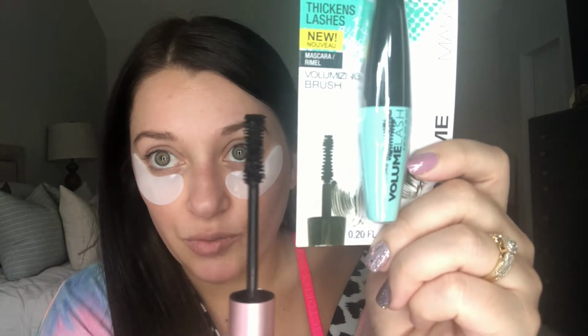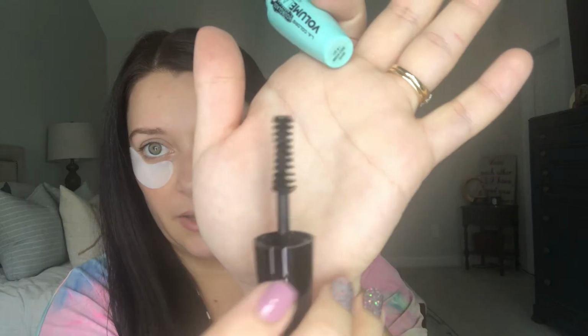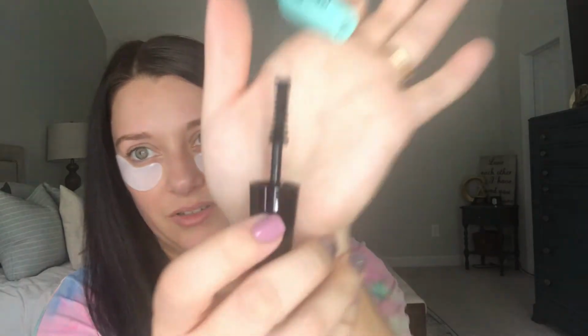Okay, so this is my Too Faced wand, and it looked really similar. So I was like, I got to grab that one to see if it works the same. The shape was so close. This is the bold one. That looks like a huge fluffy brush. I like it. This is the volumizing one. Okay, so the brush actually in person looks a little different than my Too Faced one. But again, we'll try it and see.